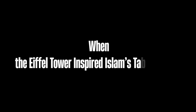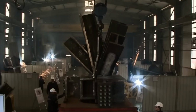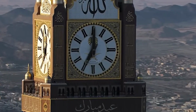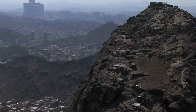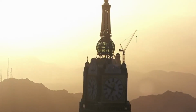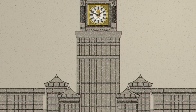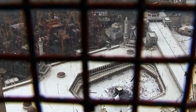It's ironic, but one of the greatest inspirations behind the Mecca Clock Tower came from Paris. Specifically, the Eiffel Tower. A secular monument from 1889 ended up influencing one of the most spiritually significant structures of the 21st century. The concept was both simple and genius. An open, lightweight frame that distributes its weight vertically, allowing for incredible heights without overloading the foundation. The first sketches? Literally an Eiffel Tower, sitting on top of a hotel.